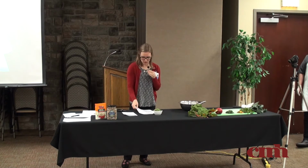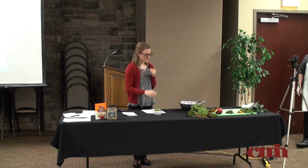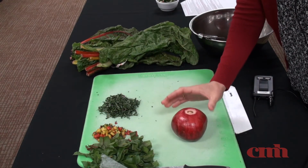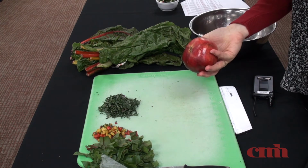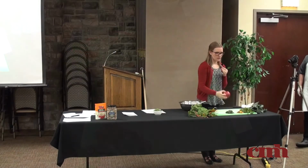All right, as far as the nutrition goes, I'm going to focus primarily on this beautiful pomegranate. So I'm going to scooch over here a second. And can y'all see that? So this is a pomegranate. Has anyone ever purchased a pomegranate or tried one before? Yeah? All right.